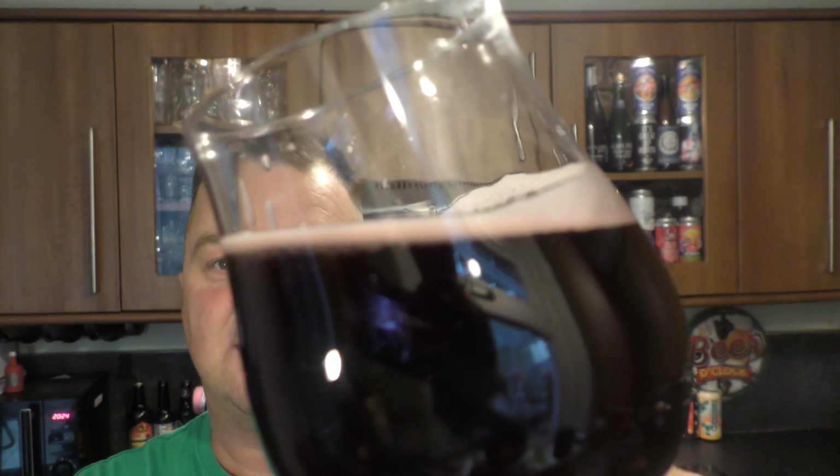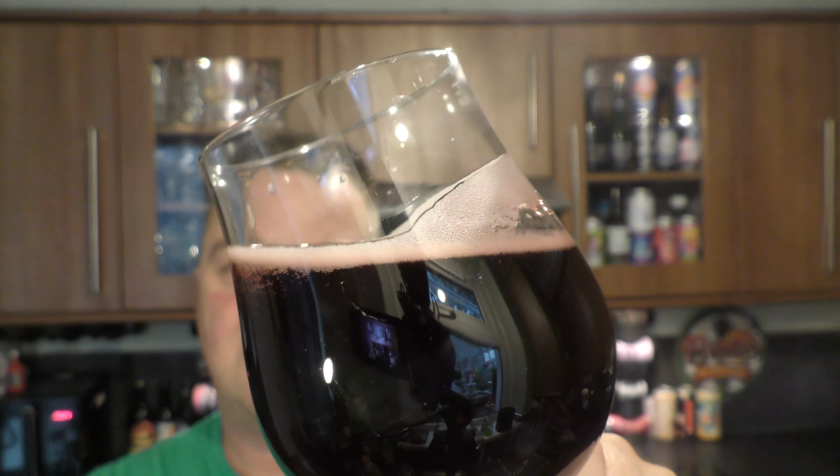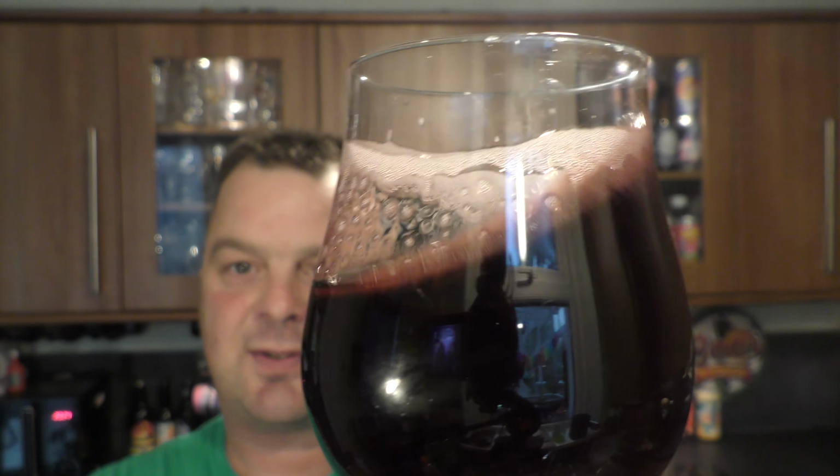But as I mentioned, it's so refreshing. It's so juicy and refreshing and full of flavour that you could just smash it back. You could just absolutely terrorise this beer in 45 minutes. Have a look as I rock the beer back and forth. You can see that carbonation chasing the head up the glass. It looks fantastic.